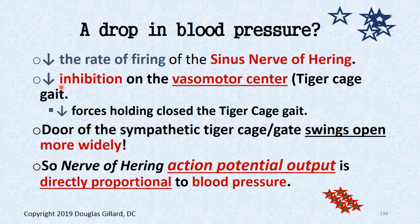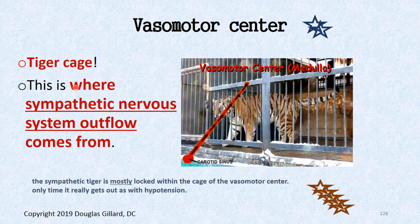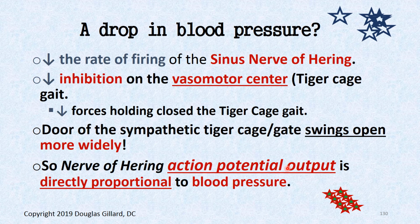So that takes away the spring-loaded gate stick. Without that stick, if you have hypotension, all these action potentials stop, and the stick relaxes. Maybe it falls down, and the tiger cage gate swings open, and out comes the tiger. So the door of sympathetic swings open widely, so that the sympathetic flow is out. In a case of dropped blood pressure, the action potential output of the nerve of Hering is low. In fact, it's directly proportional to the level of blood pressure. I like these directly proportional questions.